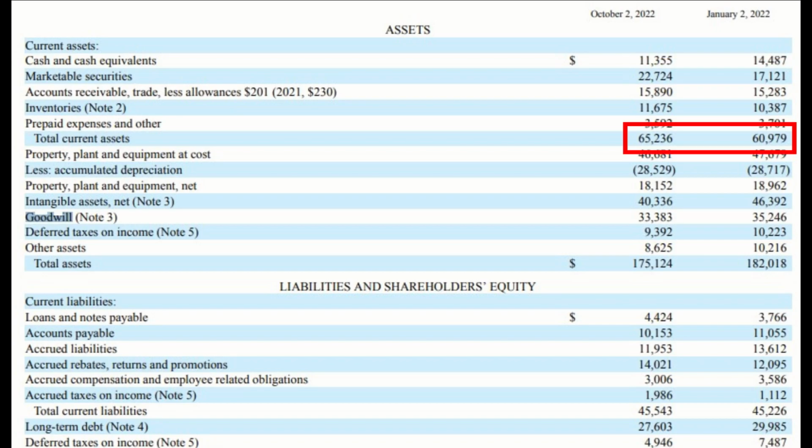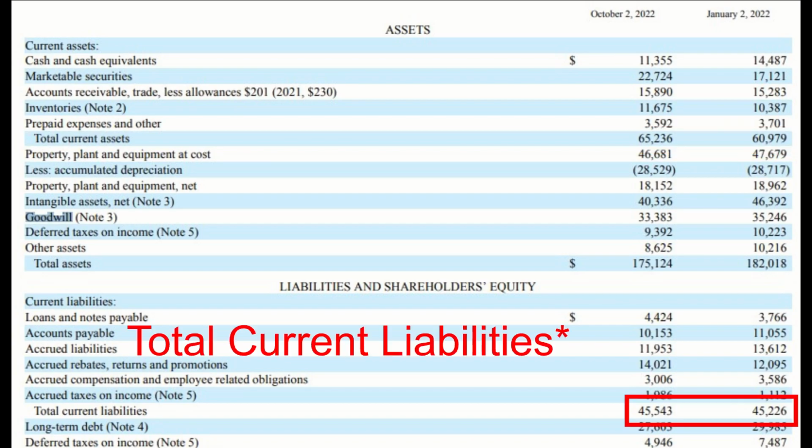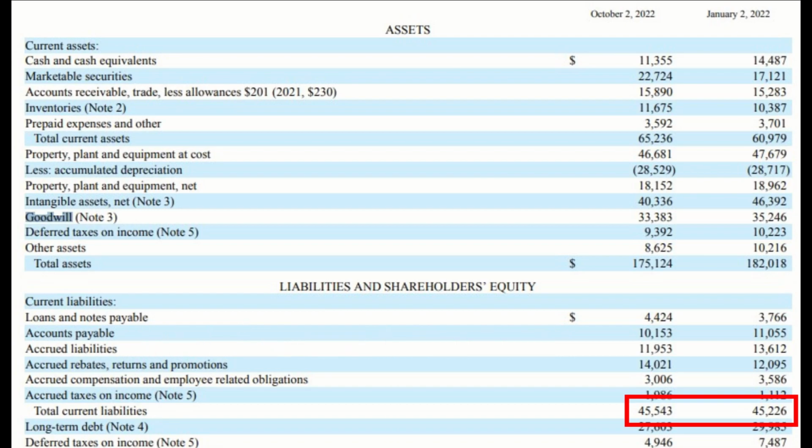Current assets are sitting at a total of $65.2 billion, which is up over $4 billion from the start of the year. Comparing this to total liabilities of $45.5 billion, which were virtually unchanged since the start of the year, we see that Johnson & Johnson has a stellar current ratio of 1.4. This means that they have more than enough assets on hand in the short term to pay off any of their short-term liabilities.